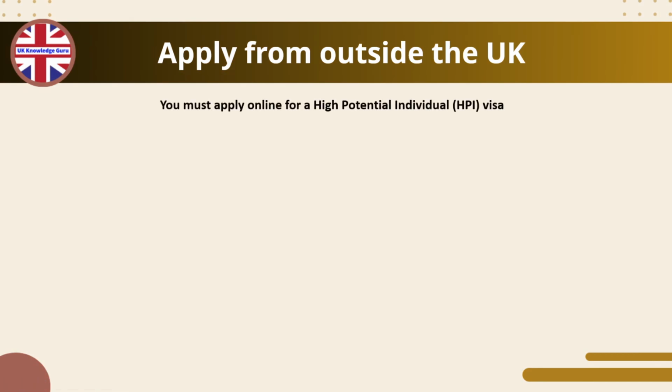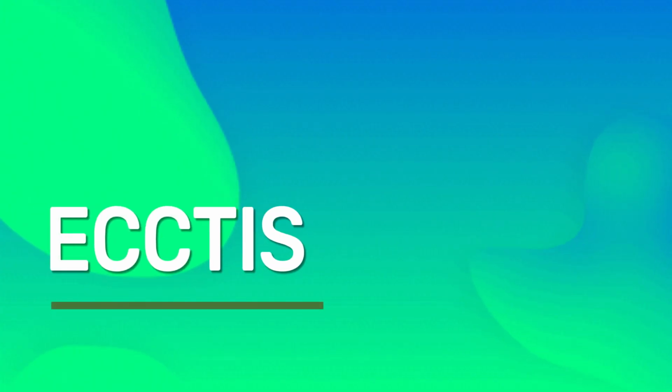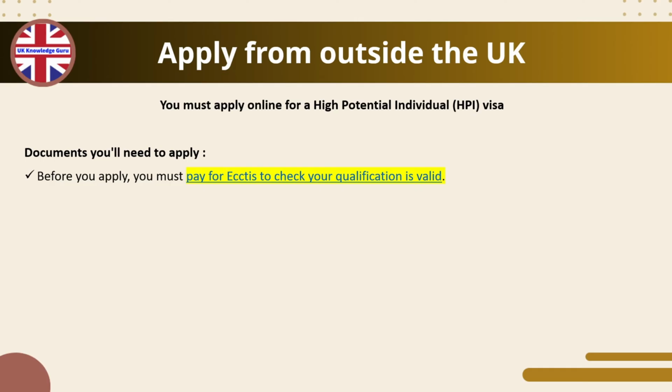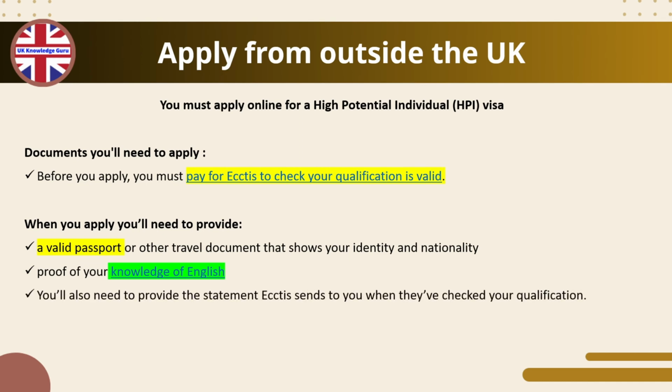When you're applying from outside the UK, you need to make sure you have your documents, and that before you apply, you pay ECCTIS to check that your qualification is valid. This is very important. At the end of the video, we will discuss how to apply to ECCTIS and how much it costs as well. You need to have a valid passport for your identity when applying from outside the UK. You must also prove your knowledge of English, for example with IELTS or any other certificate. You need to provide the statement from ECCTIS when you check your qualification.